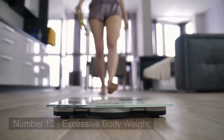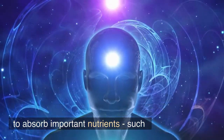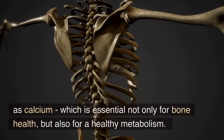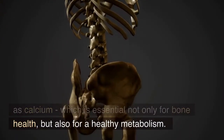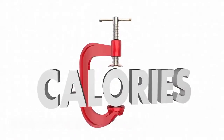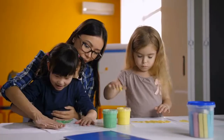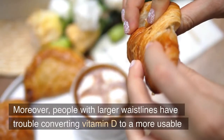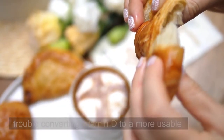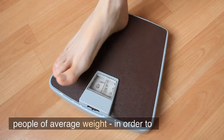Number 12. Excessive body weight. Vitamin D is believed to optimize your body's ability to absorb important nutrients such as calcium, which is essential not only for bone health, but also for a healthy metabolism. It helps your body burn calories. Research suggests that obesity increases the body's need for the vitamin because of the higher amounts of fat tissue. Moreover, people with larger waistlines have trouble converting vitamin D to a more usable form, and may need up to 3 times the amount than people of average weight, in order to maintain healthy levels.